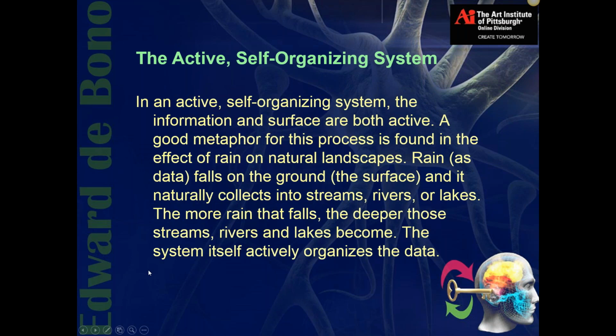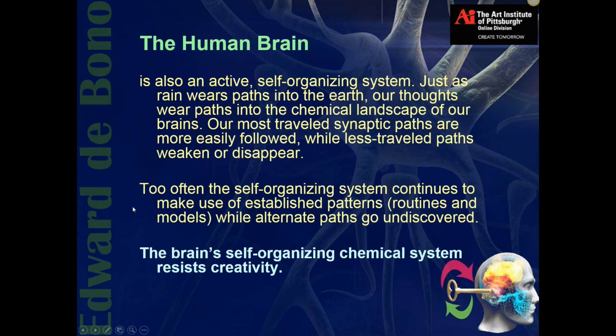Versus the active, the self-organizing system. The information and service are both active, and a good metaphor for this process is found in the effect of rain on a natural landscape. If you can imagine rain, or data, as it falls on the ground or the surface, it naturally collects into streams and rivers or lakes. The more rain that falls, the deeper those streams and rivers and lakes become. The system itself actively organizes the data on its own. Self-organizing, and I think that's where they obviously get that. Now, hold on to those thoughts as we go through some of these additional elements.